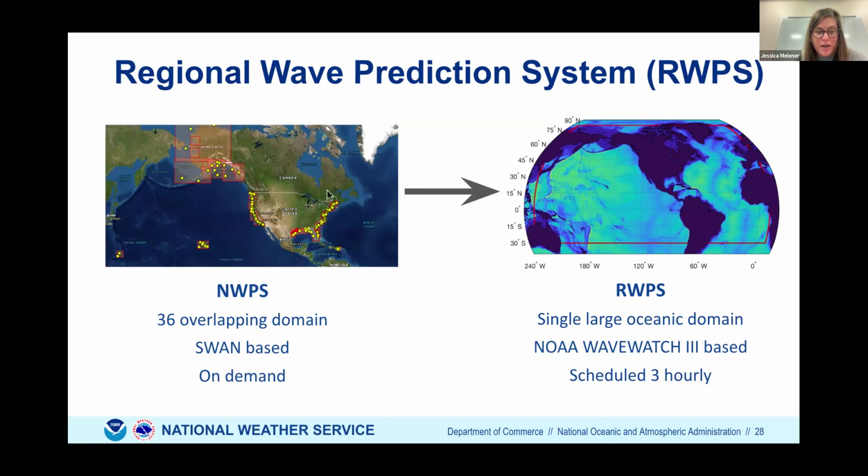And we're going to go from this picture here on the left with all of the 36 different overlapping domains to kind of a single domain that has quite a big region, because we want to make sure in the Pacific, for example, we're covering Micronesia, where we have US territories. We also want to make sure that we're covering regions where we have shipping interests and operational responsibilities for our offshore. Usually we were thinking of coastal, but we also have offshore responsibilities that we want to make sure that we have great predictions for. Some of the details are still being worked out, but we are going to move from SWAN to WaveWatch, and it is going to be a scheduled system versus this on-demand system.